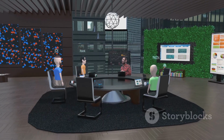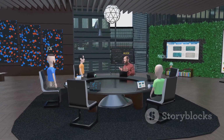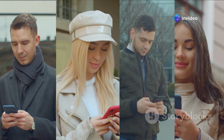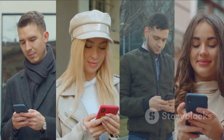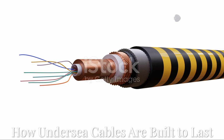This makes the cables incredibly important, powering our global economy and enabling international business. They connect cultures and societies, supporting education and research worldwide. Our modern way of life depends on them. Reliable, high-speed communication, all thanks to these underwater champions. Let's explore further.